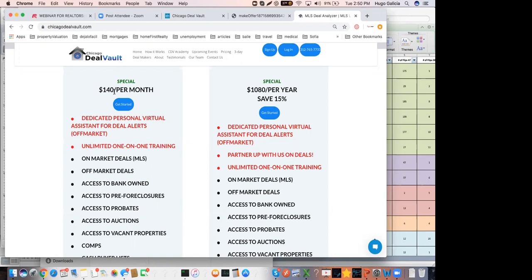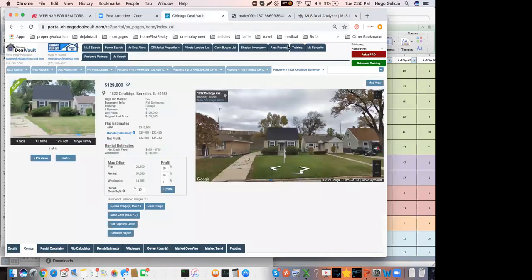So we're going to train you, unlimited training. As you can see on the system, we have a green button on the upper right hand corner, schedule training. You can schedule as many trainings as you want, personalized. They're all free, okay? Or if you want us to vet a property, right here, ask a pro.